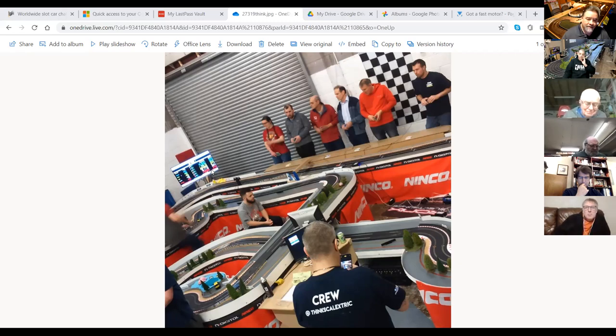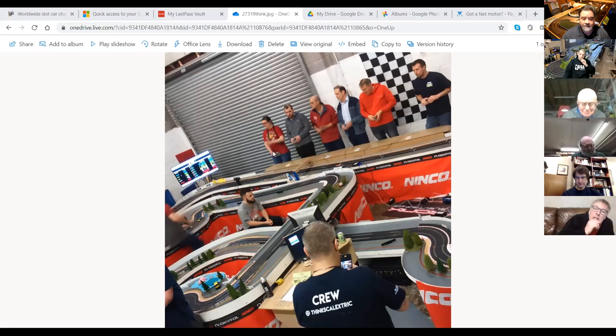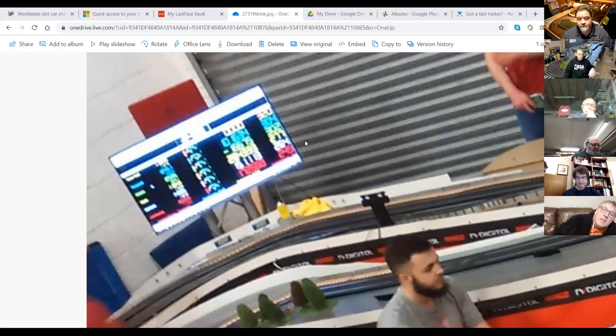If it's an APB, for it to be true speed controllers, it has to be not an arc base, and the Magic only works with arc base. Yes, that's right. It was a 7042 base. And that screen looks a lot like the leaderboard of the SSDC console, which is still a great app. Oh yeah, that's SSDC for sure.